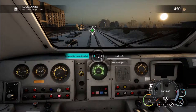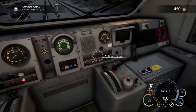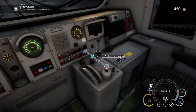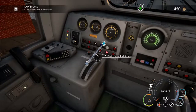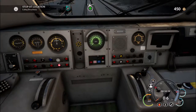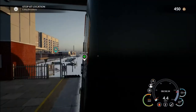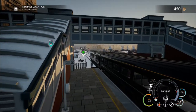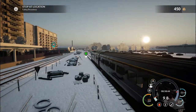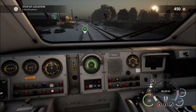So the train is now loaded. We can now lock the doors. We need to signal the guard. That's that bit done. We need to put this into forward. We need to change the brake to running. And we need to throttle to number 2. And we should be underway. Here we go. So once we're getting underway, we'll speed it up again. Build that speed up as quick as we can.